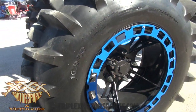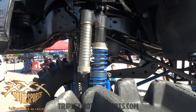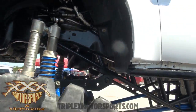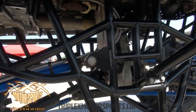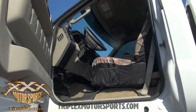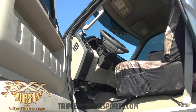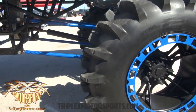169/30 rice paddy tires, 20 inch CNC Overtime coilovers. Running a 24 inch SCS transfer cage. Power windows, AC. Nice. Never had any problems out of it since it's been built. It belongs to Richard Carpenter.